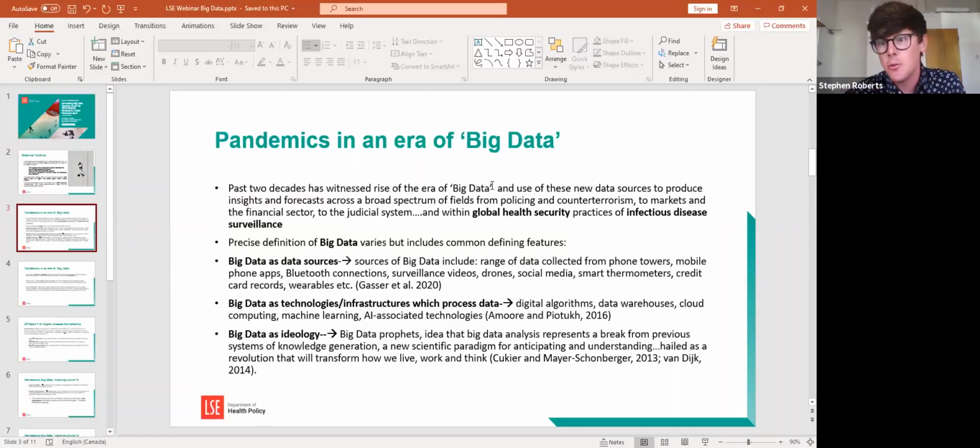The third critical way in which we can understand big data within our contemporary times is big data as a belief or as an ideology. And here we refer to supporters of big data or uncritical supporters of big data as the big data prophets, right? Individuals, groups, corporations, businesses that push the idea that big data analytics and big data analysis somehow represents a specific break from previous systems of knowledge generation.